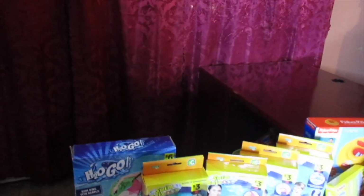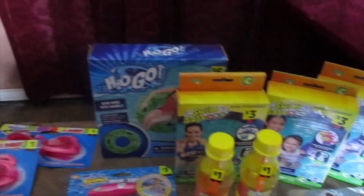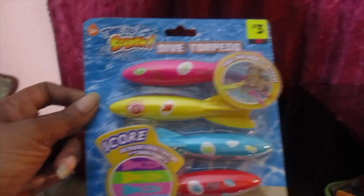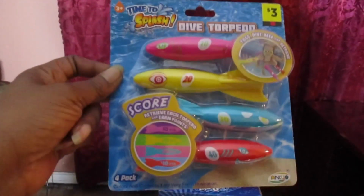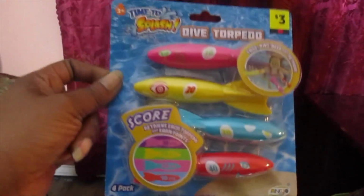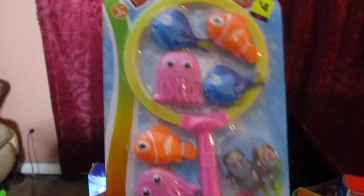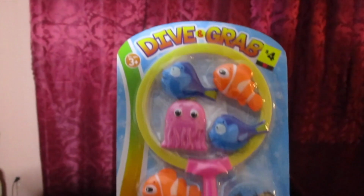You can also play with these little toys in the water. They're dive torpedoes. I guess you just throw them in the water. It's like a little game. You get points for playing this game. So kids will like that as well. Just found some bubbles, because my grandson loves bubbles. So he got 2 extra things of bubbles that he can play with. Like I said, just little toys and things for stocking stuffers. But at 90% off, you can't beat it.